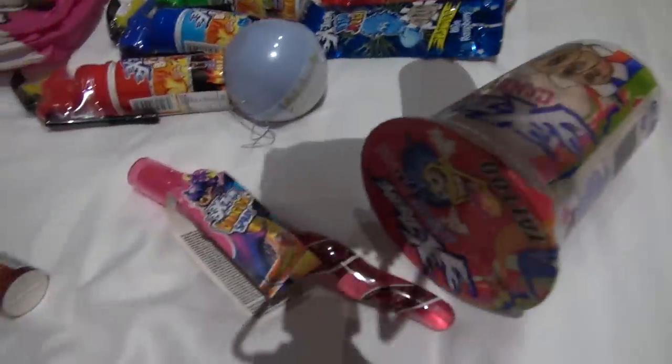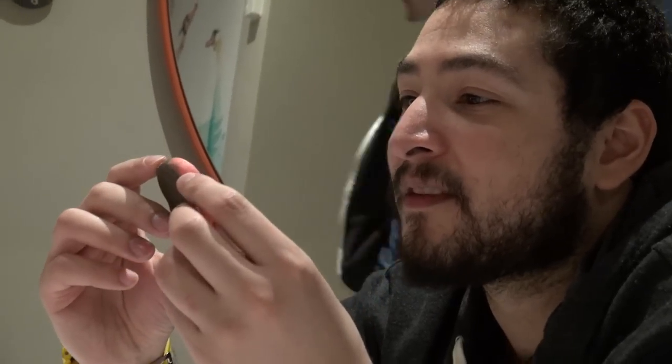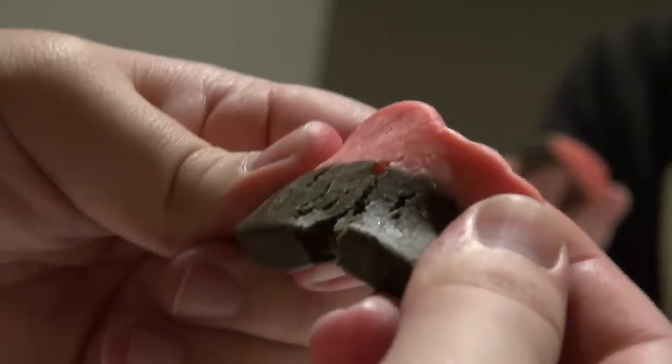James, I would like you to try that skull there. Oh, no. This is probably black licorice as well. Why do the Swedes like black licorice so much? But it's brown, and there's gunk on it, too. It looks like an eraser. I think these are actually erasers. Okay, go ahead. What is this smell? Take a bite, James.